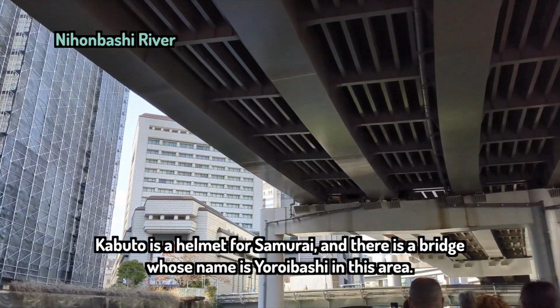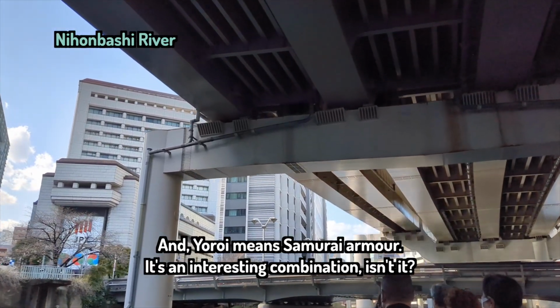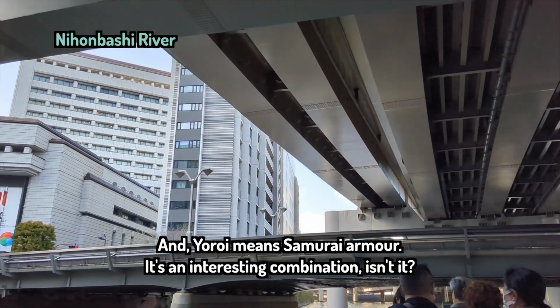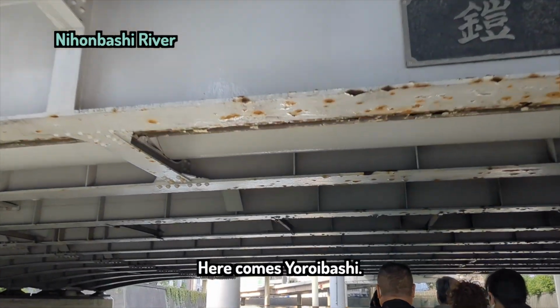Kabuto is a helmet for samurai, and there is a bridge whose name is Yoroibashi in this area. And Yoroi means samurai armor. It's an interesting combination, isn't it? Here comes Yoroibashi.